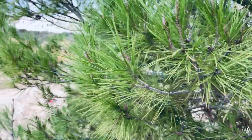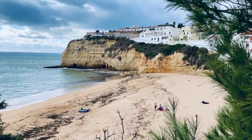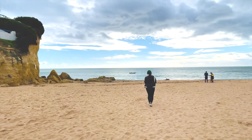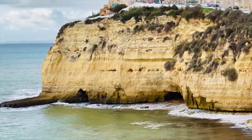This is the main town of Carvoeiro, formerly a fishing village, and is now a picturesque resort town. The beach is flanked on either side by the sandstone sea cliffs, characteristic of southern Portugal.